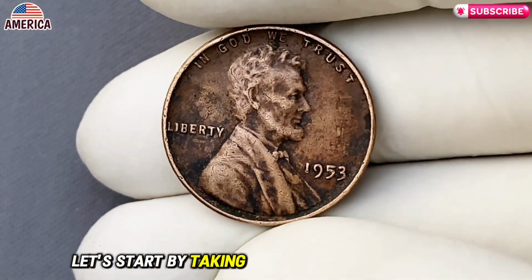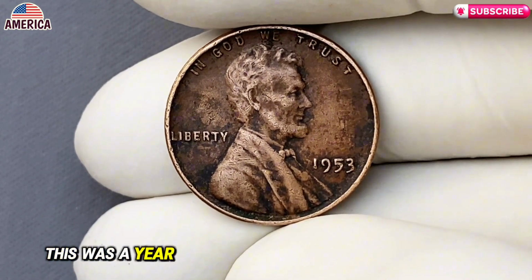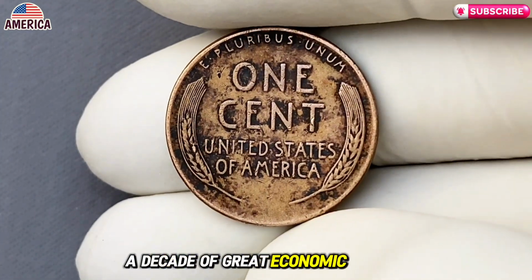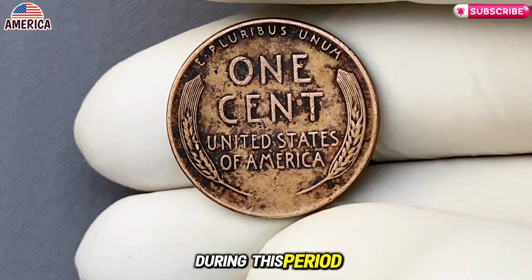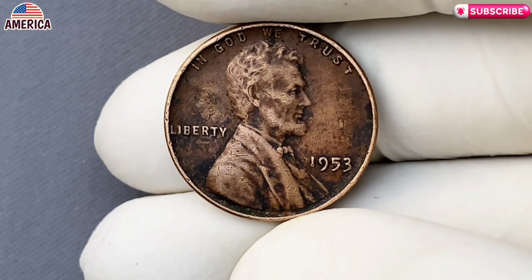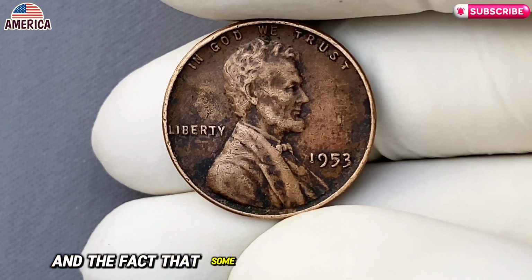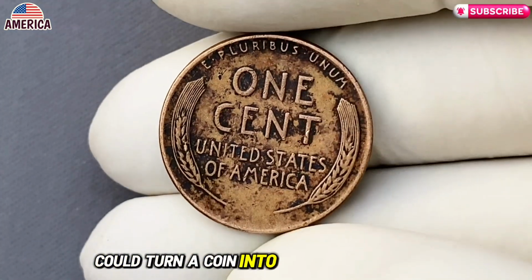Let's start by taking a step back in time to 1953. This was a year that marked the early days of the 1950s, a decade of great economic change and growth in the United States. During this period, the U.S. Mint was producing billions of pennies, but what makes the 1953 penny so interesting? It all boils down to rarity, minting errors, and the fact that some of these pennies were struck during a time when even minor flaws could turn a coin into a prized collectible.